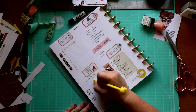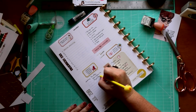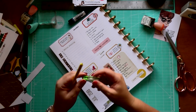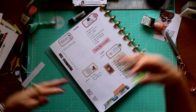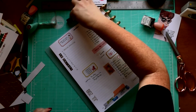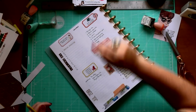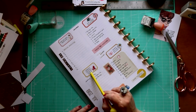And Project Runway, that's the other. I will watch all those seasons over and over again. I love that show. I like crafting to it because it makes me feel like I'm surrounding myself with creativity. And ever since Hulu started carrying most of the seasons now, I've enjoyed that. So that's what I have been watching.